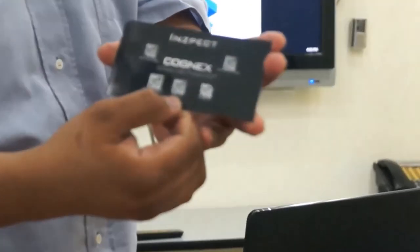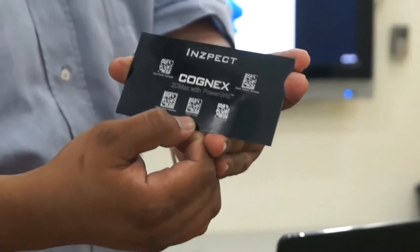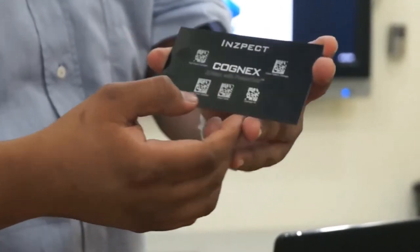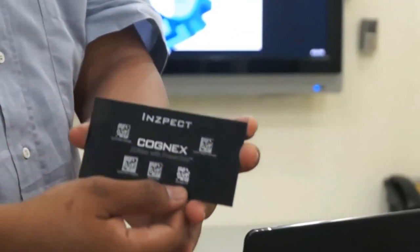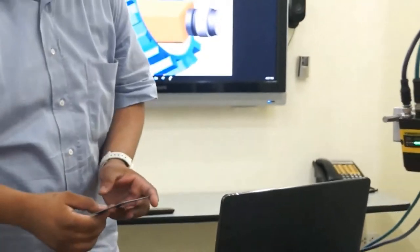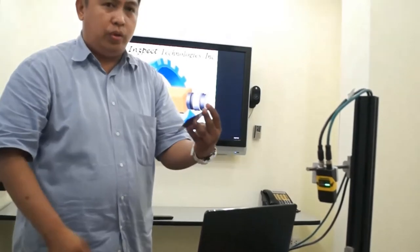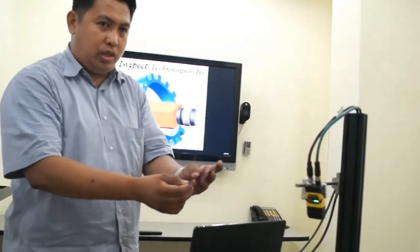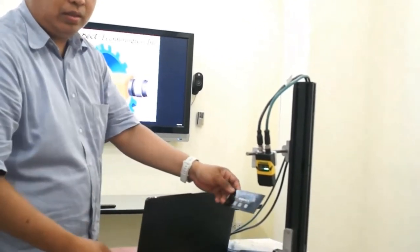Here in the center, you can see a correct code. It is printed correctly, and the others have increasing degrees of damage up to a point where the clocking and finder pattern are completely missing. I am going to take you through a few simple steps to set up a Dataman 262X to read all of these codes in just one press of the tune button.